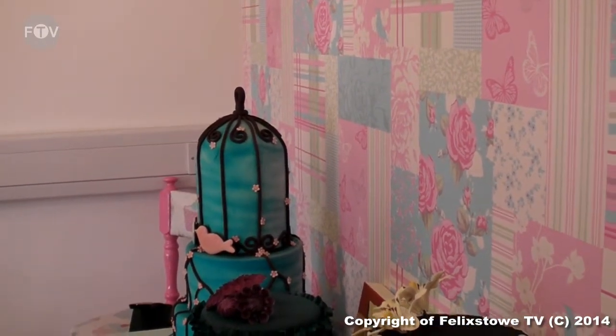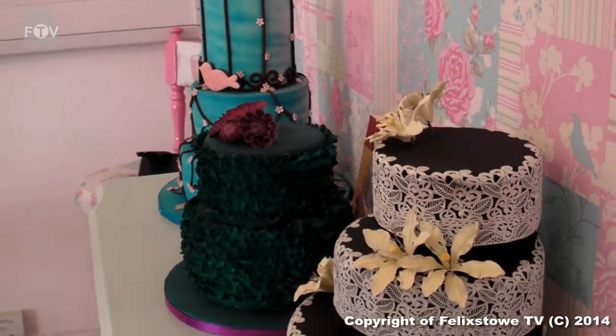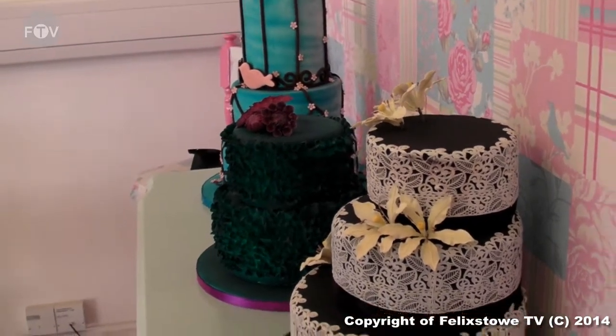You know, if you go around some older ladies' houses and have a look in their glass cabinets, they've got the flowers off the wedding cake, or their daughter's wedding cake, kept forever. Really lovely. It's just beautiful.